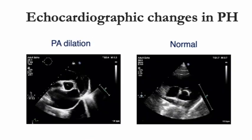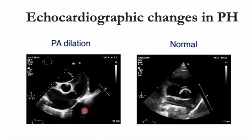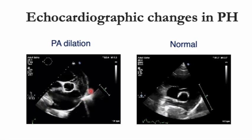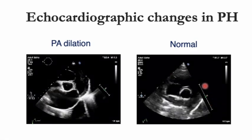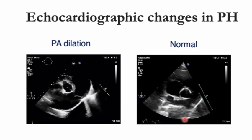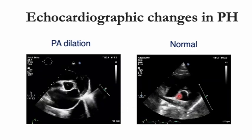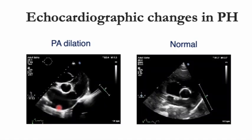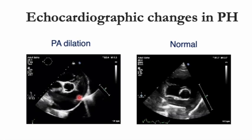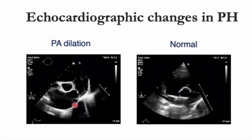Similarly, here is an echo image showing pulmonary artery dilation in a dog with severe pulmonary hypertension on the left panel here and a normal sized pulmonary artery on the right panel for comparison. In both of these images, the aorta is in the center here and the pulmonary artery and two branches are here. Normally, the pulmonary artery to aorta ratio should be 1:1, but here you can say that's definitely not the case.